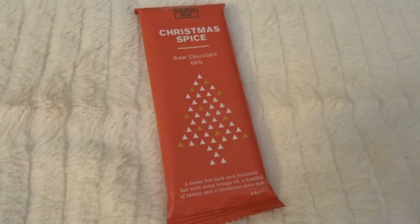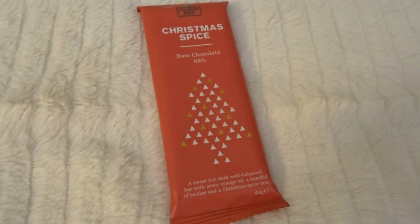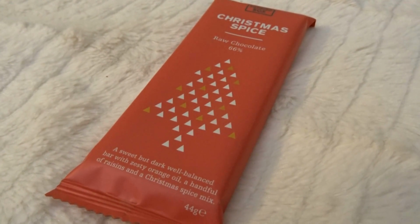Okay, so the first thing that I'm gonna try is, well, I'm gonna follow the menu. And the first thing is the Christmas Spice Chocolate Bar from SourceBox. A dark but sweet bar with zesty orange oil, raisins, and a Christmas spice mix. Here it is. And it has 66% of raw chocolate. Let's try it. It smells of orange and chocolate, and oh my god. Here it is, a piece of it.